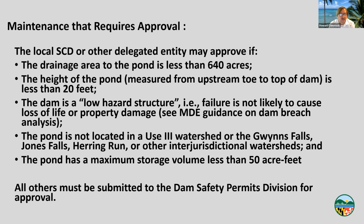The pond is not located in a Use III watershed, and the pond has a maximum storage volume of less than 50 acre-feet. If any of these conditions are not met, the approval authority is going to be the Department's Dam Safety Permits Division.